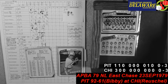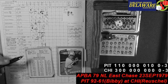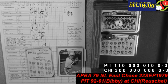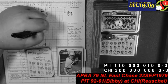Dick Tidrow is set. Top of the 10th, 3-3 ball game. Chicago Cubs and Pittsburgh Pirates tied. 2 outs. Madlock, hard ground ball hit to second base. That one is fielded cleanly by Mick Kelleher. Gets it over to Buckner for out number 3. We go to the bottom of the 10th.